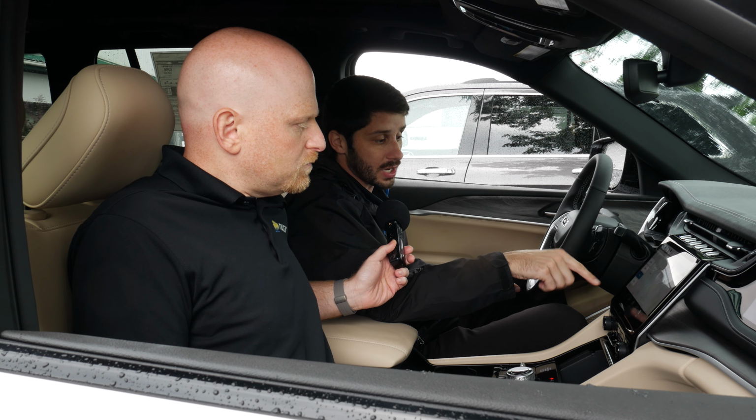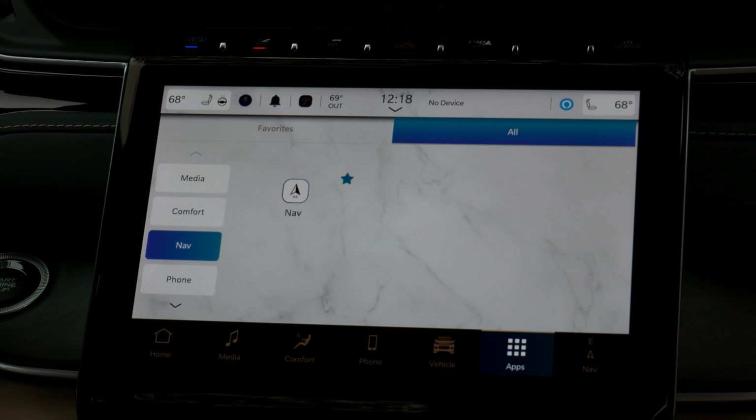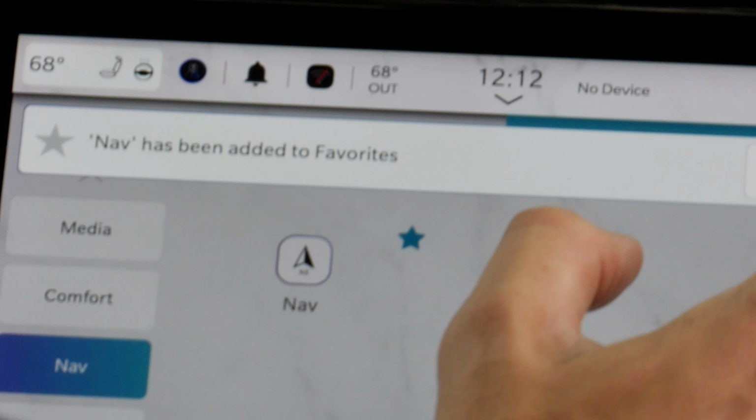From there, on the left side of the screen, there's going to be a couple different options, one of which is literally going to say Nav. You'd give the Nav one a click, and then you'll have a little icon here that says Navigation. First is you want to hit the little star on the side, and what it's going to do is add it to your favorite screen.